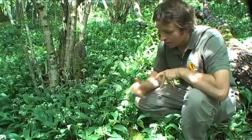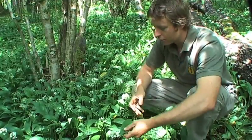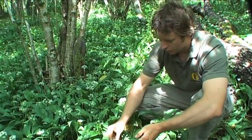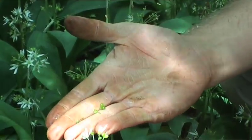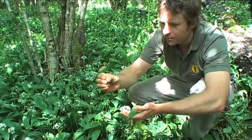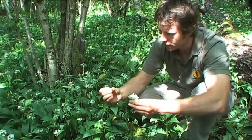So, this plant we have here is called Ramsons, or wild garlic. Now the parts that are useful to us are the leaves, which have a very strong garlic flavour, or the flowers, which are really pretty and can be used to decorate a salad. But I think the most useful part is these small seeds here. So just underneath the flowers you have these tiny seeds, and they're probably the strongest of all the parts of the plant as far as garlic's concerned.